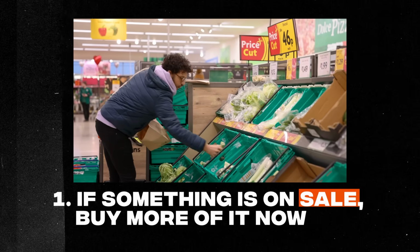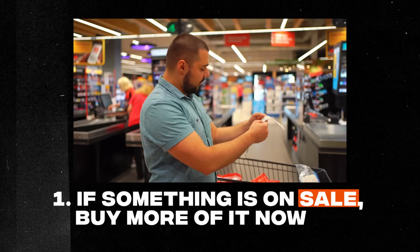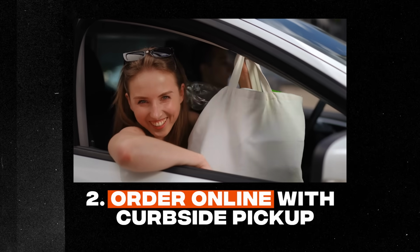Love this. So there's two things here. Number one, if something's on sale that you generally use a lot of, go ahead and buy more of it so that you're not paying full price 3 weeks from now when it's not on sale anymore. And the second piece is ordering online, curbside pickup, using the free pickup times. That is a huge win and can save you from impulse buying a bunch of random crap you didn't actually need.